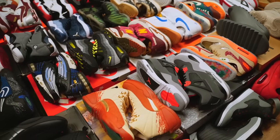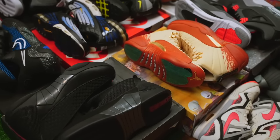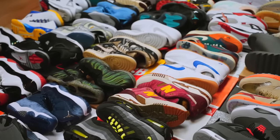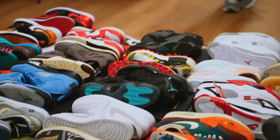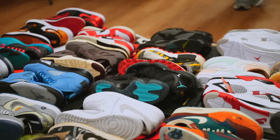Gotta point out that Stealth 15. Jordan Brand, please start dropping 15s again. I feel like that's a shoe that a lot of people have been asking for, that I feel like they should drop. You got a Gamma 11, another shoe you don't see all the time. One of those rare 11s that since they've dropped, they've still been a hot 11. One of the shoes that everyone always wanted. It's a really good pair right there.